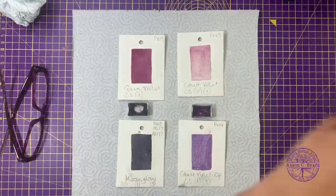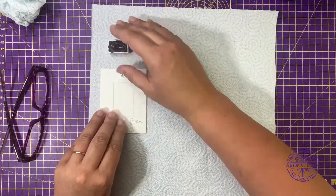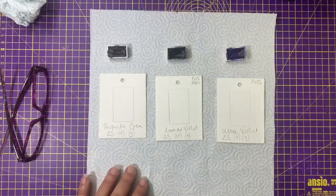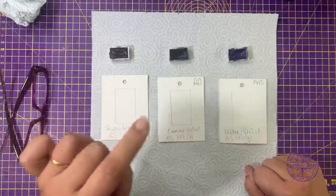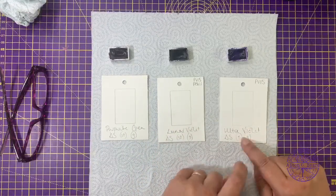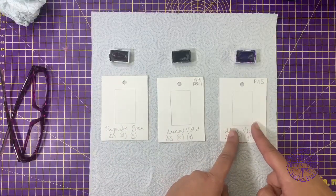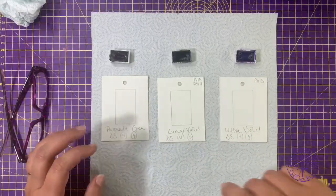Right, let's move on to some of the other colours that I think might be useful to you. So we'll bring this one in, and this one, and this one, for the time being. So we've got 3 going on here. On the left we have Purpurite Genuine, in the middle we have Lunar Violet, and on the right hand side we have Ultramarine Violet. Now these are all Daniel Smith colours, but that's just a coincidence. These 2 are probably only going to be found in Daniel Smith. This one, Ultramarine Violet, you will find in lots of different brands. So I am going to do a little swatch of each, and then hopefully you can see how these colours are going to manifest themselves.